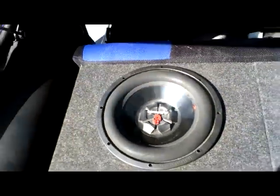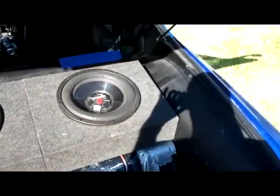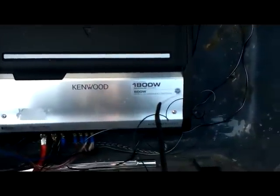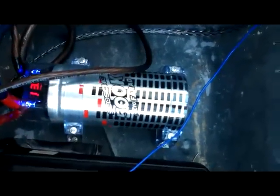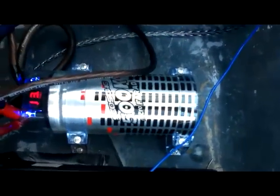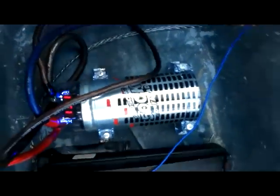Inch subs, digital audios, in the back of my car. Down here I have an 800 watt Kenwood amp, 500 watts to each channel. Right here helping push the power is a 500k Scotch microfarad capacitor. Let's give it a sound check.